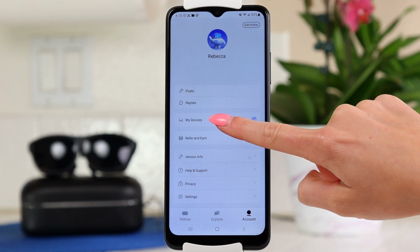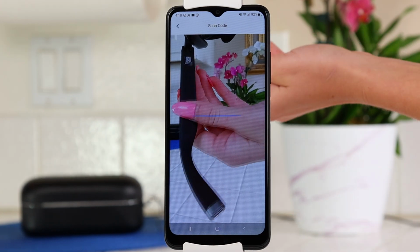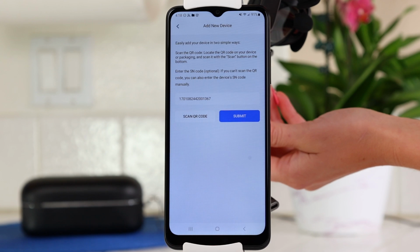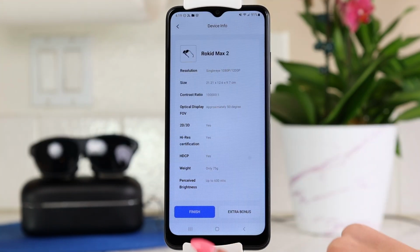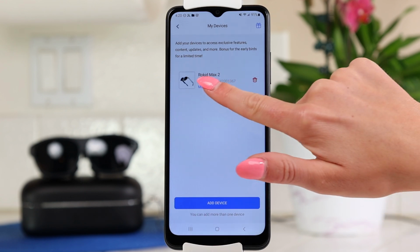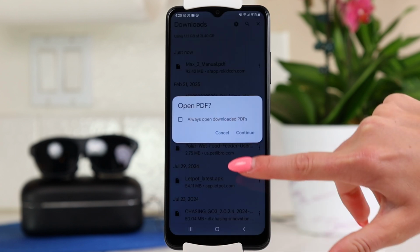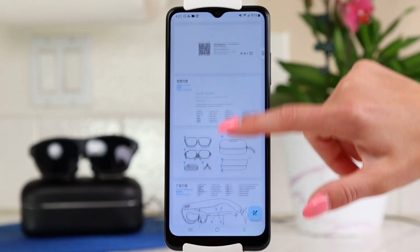went to the login page. The app downloads like any other app you've ever put on your phone. And then I got to the scan page so I could scan the QR code that is on my glasses, on my left temple. Success! I got the congrats menu, and then all the specs came up. It was so impressive. I even was able to download the user manual. I hadn't seen that before in an app. That was cool. And there was the manual.